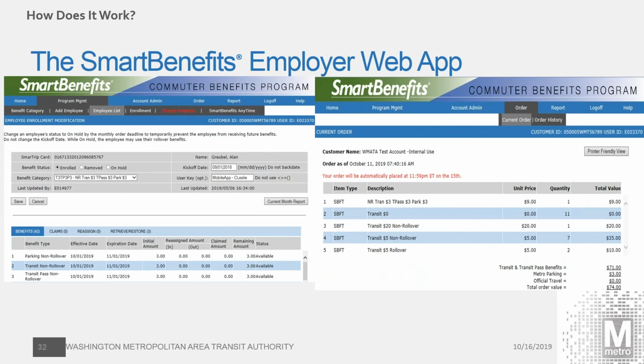Some final screenshots to see. Everything is in your Smart Benefits portal. You can see here on the left is an employee account, what we call the employee enrollment modification box. When you click on that employee, it shows you what benefits you're giving them, if they're enrolled, their Smart Trip card number, and below it shows you exactly what benefits you've given them every month. And within the month that you gave them the benefit, is there any money remaining, how much they've claimed. So it's very detailed and a lot of information.